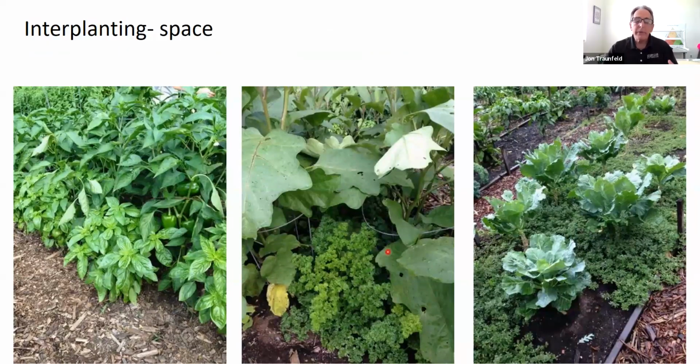So here are just some examples of successful interplanting. On the left, bell pepper with basil that looks very healthy. I don't think this is a compact variety. It's growing along the edge, so it's getting enough sunlight. Now, of course, one of the downsides of intensive planting and this type of interplanting is reducing air circulation around plants. So you've just really got to keep an eye on things. If I needed to prune a few pepper branches to increase air circulation, I might do that. But both partners here look like they're doing pretty well.